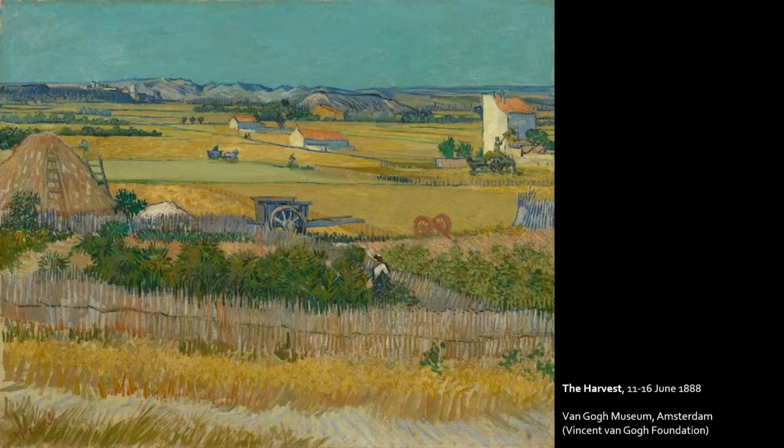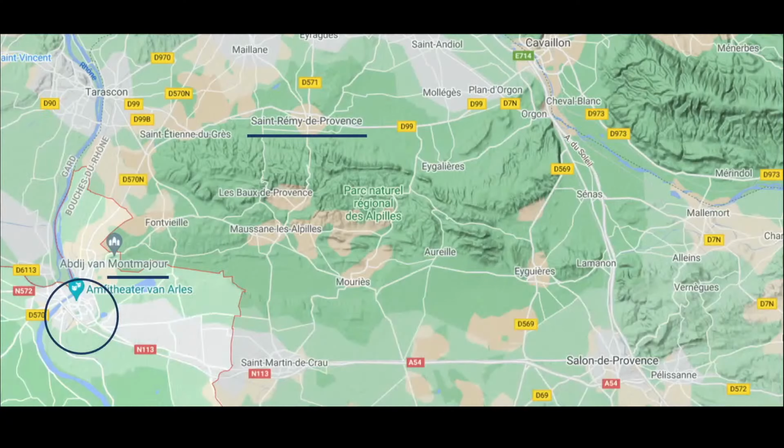This small range of low mountains that he could see from a distance was the Chaîne des Alpilles, a chain of limestone hills located between the rivers the Rhône and the Durance. In this map, I've encircled Arles on the left. Northeast of Arles, the mountain range is located, and north of it is Saint-Rémy.